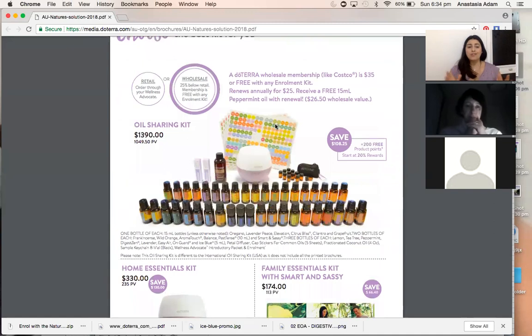So the oil sharing kit, and I don't usually go over this, but I'm going to just touch on it because one lady walked away from a class of mine and said, I really wish you had just mentioned the oil sharing kit, because it's exactly what I wanted. And I wanted to have all those oils on hand for our travel. So it is available. This whole form, if you want to go through, is available to look through. But as you can see from a glimpse, you've got a few copies of a few of the same oils.